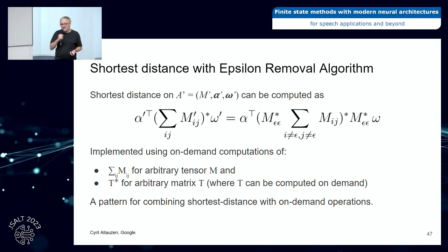We also looked at combining shortest distance with remove epsilon. So the idea is, can we compute shortest distance on the epsilon-removed machine from the tensor representation of the original machine A? And this is what you can see in the formula. On the left, you have a definition of the distance of the machine A prime, which is the epsilon-removed one. And on the right, you get what you get if you put in the formulation from the previous slides, except we can move the closure outside of the sum.